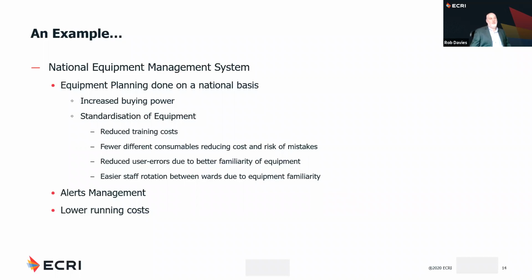Consumables, you're able to buy larger quantities of the same type. Again, with cost improvements, you've got better bargaining when you're buying bigger quantities, and you're reducing the risk of errors caused by the wrong consumable in the wrong device. So you've got great power there from improving on the standardization. Also looking at hazard and alerts management on a national basis is very much more efficient, and you get much more control by doing it centrally rather than individually in each hospital.